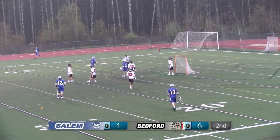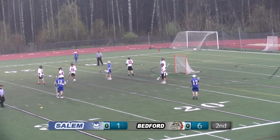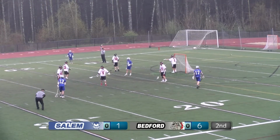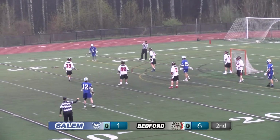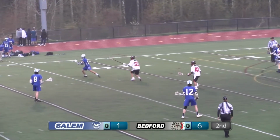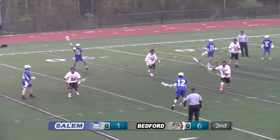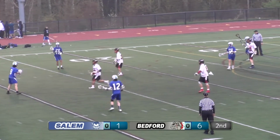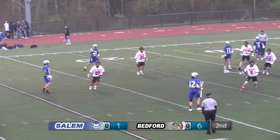Maybe he could have gone top 90, but here's defenseman number 3, Ryan Fox, going off for a minute for that slash. Andrew Twite picks up the long pole, and we're going to go into a man-down situation for Bedford. 30 seconds of EMO opportunity here for Salem. Blue Devils now 0-3 on the EMO. We got the ball up top, number 12, Spencer Dean. Going across, number 8, Zach Gibbons.